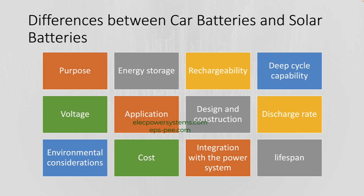Environmental considerations. Car batteries contain lead and sulfuric acid, making them potentially hazardous to the environment if not handled or disposed of properly. Due to the risk of leakage, car batteries should be recycled at designated recycling centers. Solar batteries, depending on their chemistry, such as lead acid or lithium-ion, also require appropriate recycling or disposal methods, but their use in stationary systems allows for easier handling and containment.